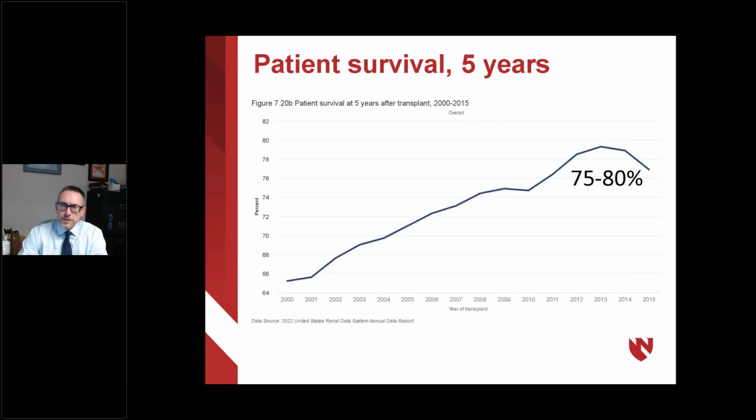Transplant is good, but as this slide depicts, we're still not really there in terms of what we need to be able to offer to our patients, with overall survival for kidney transplant patients seeming to plateau between 75 and 80% at 5 years. Again, better than dialysis, but really a therapy that we would like to improve upon.